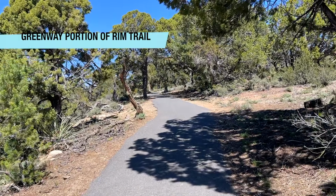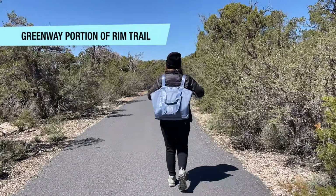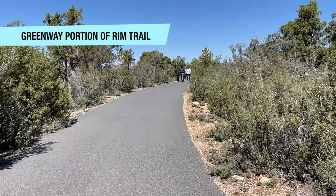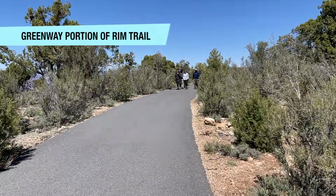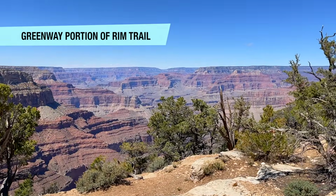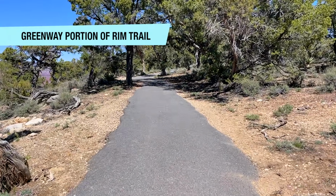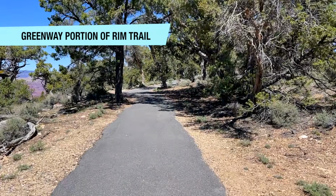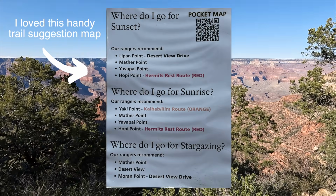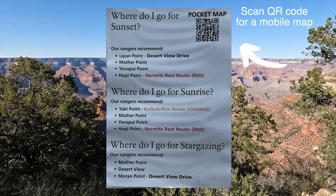Now, that being said, there are sections of the Rim Trail, for instance, that are mobility friendly, given that they are paved, wider, and they're not overlooking the cliff edge. This section still has a little bit of an incline, but it may be easier to navigate for those in wheelchairs. We walked the mile-long mobility accessible Greenway Trail. It did take us about 20 minutes and it had beautiful views, even though it's not right next to the edge. But again, it is a mile, so be sure that you can navigate that length because there isn't a shuttle pickup along the route.